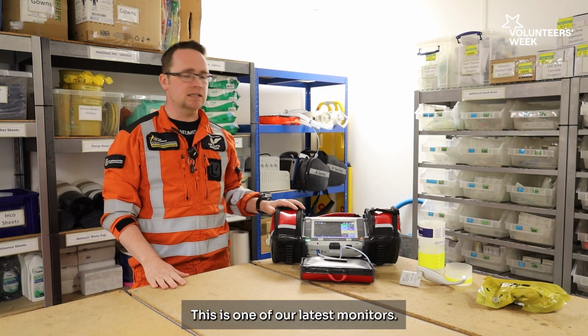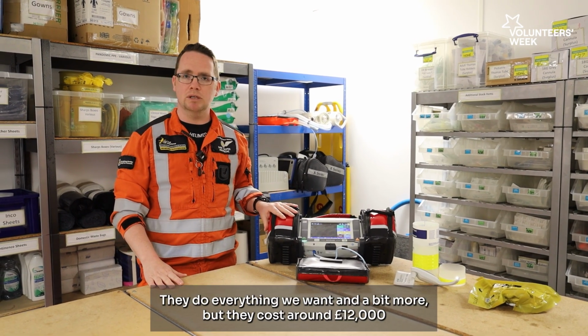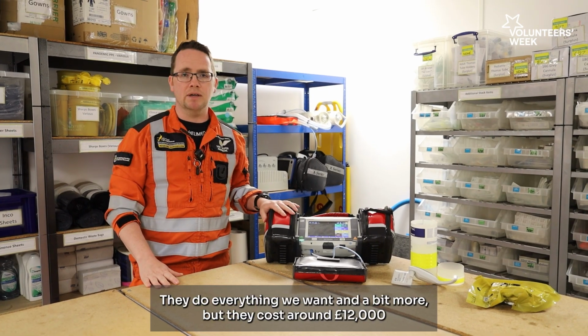And things like this is one of our latest monitors. They're absolutely excellent. They do everything we want and a bit more, but they cost around £12,000 a piece.